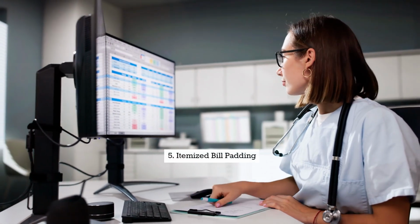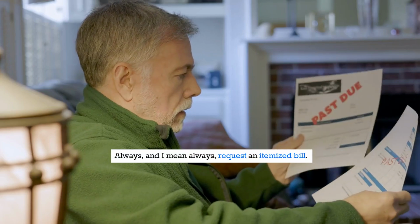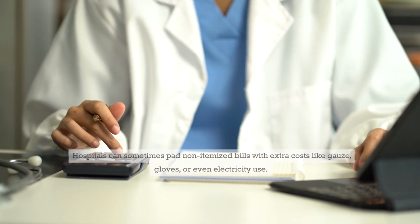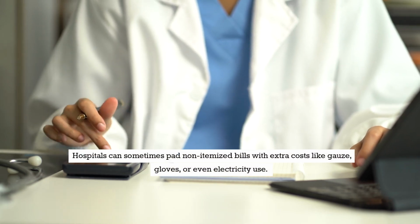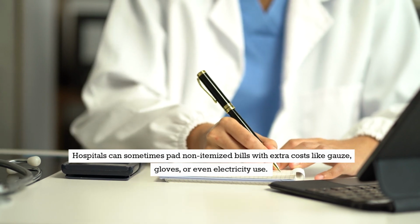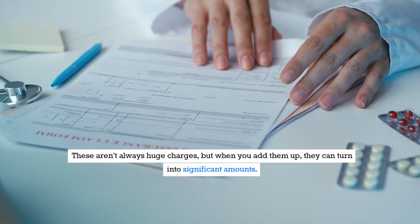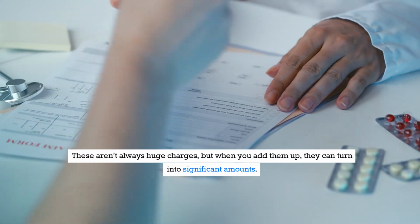5. Itemized bill padding. Always, and I mean always, request an itemized bill. Hospitals can sometimes pad non-itemized bills with extra costs like gauze, gloves, or even electricity use. These aren't always huge charges, but when you add them up, they can turn into significant amounts.